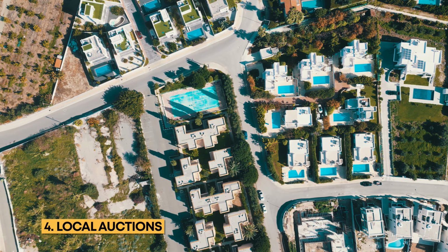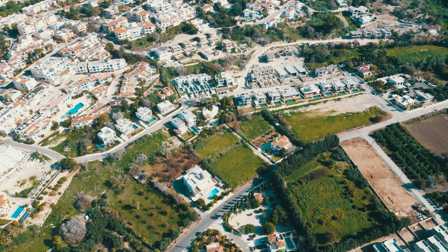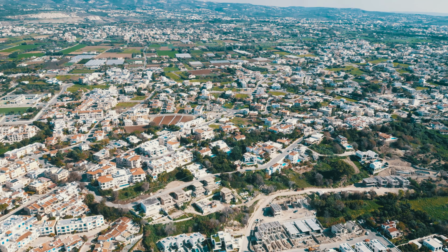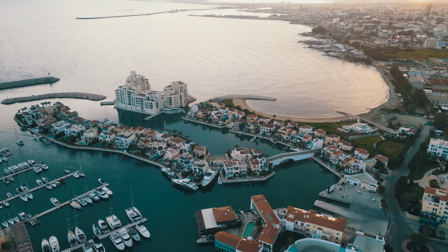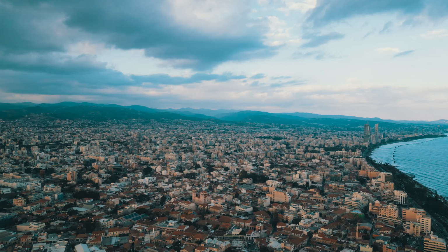That means here in Cyprus we actually have some auction houses and also some local authorities that sell land from people that, for example, passed or some other things happened, and there you can get absolute bargains, absolute killer prices, but it's also not that easy to go into those really good auction houses because it's also a closed network.